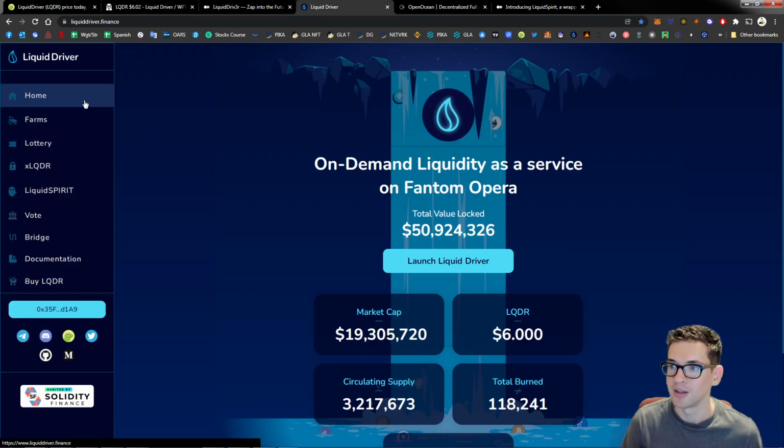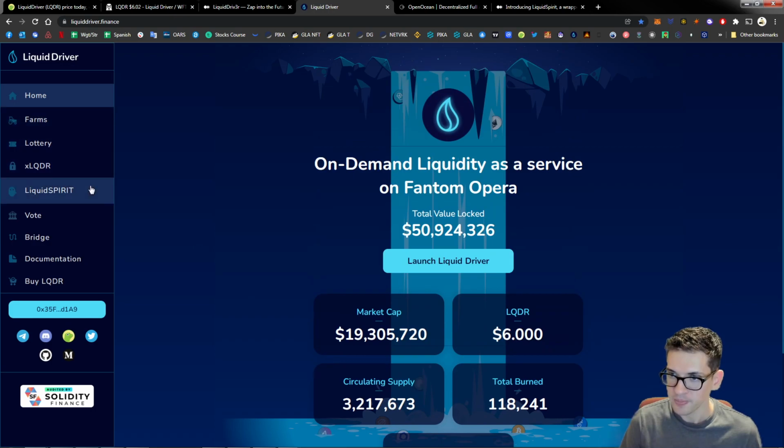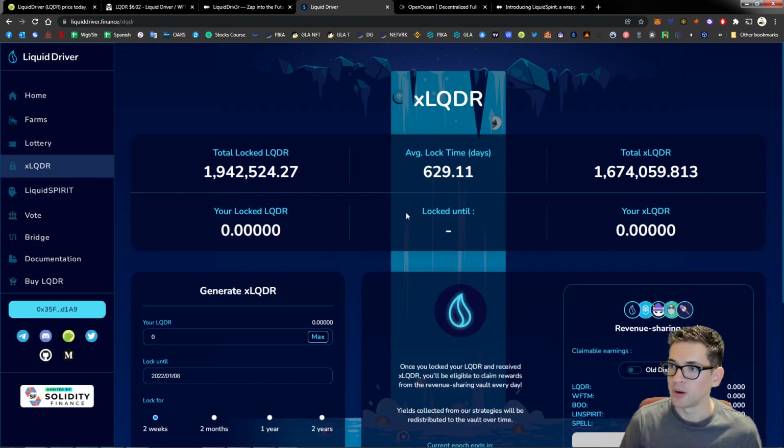Let's take a look at the website right now. Right now, hovering at $6, very low market cap. Now, if you're deciding to actually stake, just know that this is a long-term play. As I mentioned, I am bullish on Phantom. I see it as being a great layer 1 solution, EVM compatible, cheap gas fees, etc.